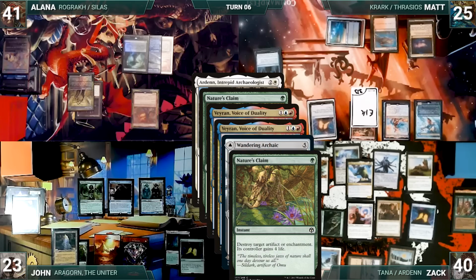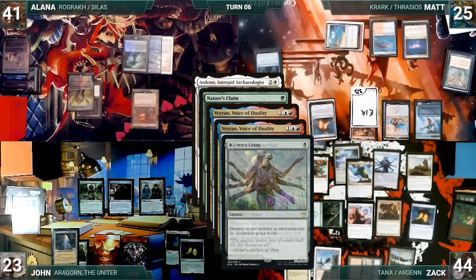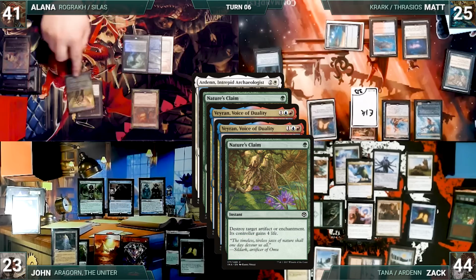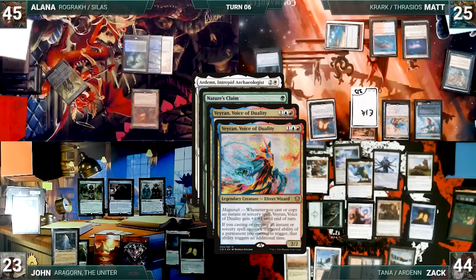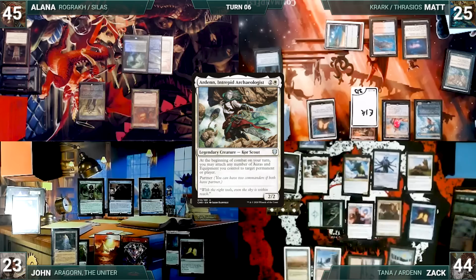John copies Nature's Claim, targeting Wild Growth. Wild Growth is destroyed and Zach gains 4 life. Then Zach copies Nature's Claim, targeting Alana's Grim Monolith. Monolith is destroyed and Alana gains 4 life. Then Veyron gets +2/+2, and then the original Nature's Claim resolves. Zach's Skull Clamp is destroyed and Zach gains 4 life.